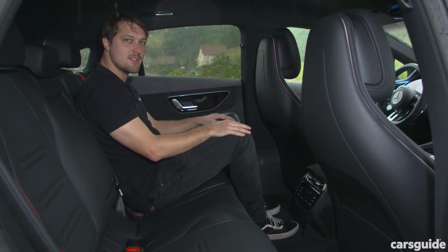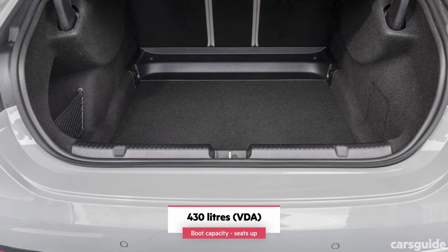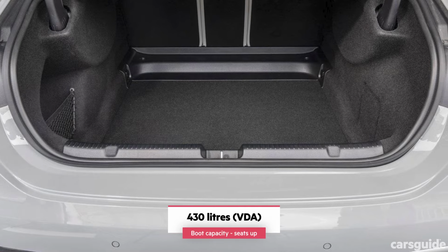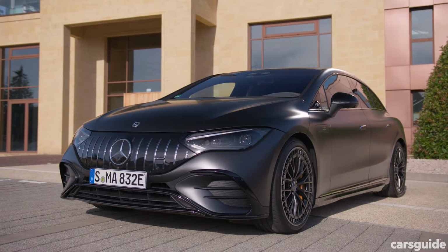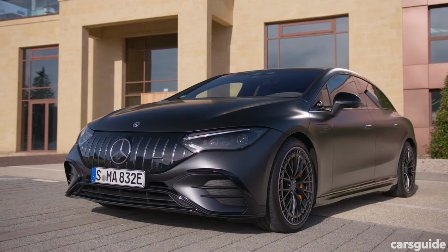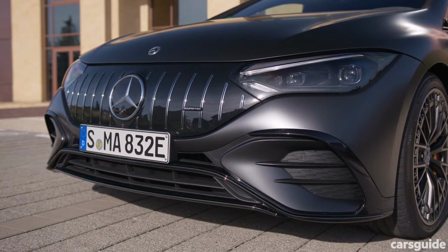So really impressive. The EQE has a boot capacity of 430 litres, which doesn't seem enormous given the large footprint of this car, and no doubt has a lot to do with that slinky shape. There's no frunk in the EQE either, so this is a car perhaps more focused on passenger space than it is on its ability to carry things.